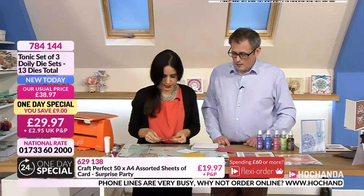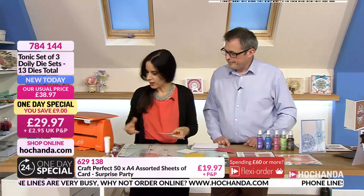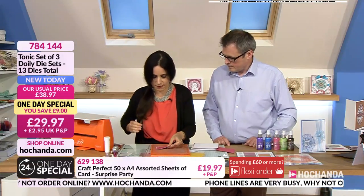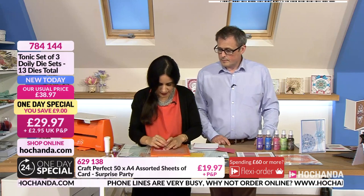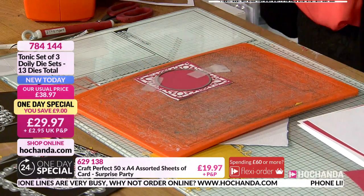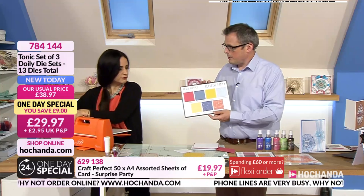Now, I wanted to cut into the card the big aperture, so what I'm going to do is, because I'm using Craft Perfect, which is 216 GSM, and also I'm using the tangerine, I'm going to go two layers at once. Which is a little bit naughty, but, you know, I'll go back and forth.